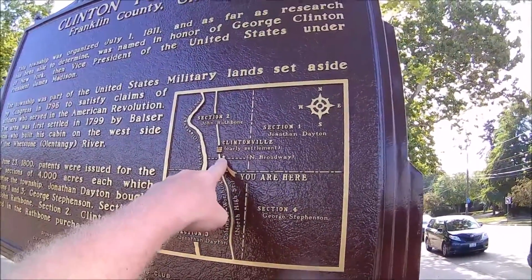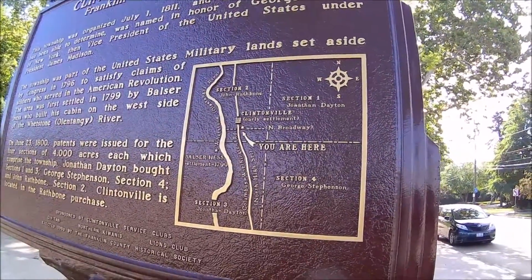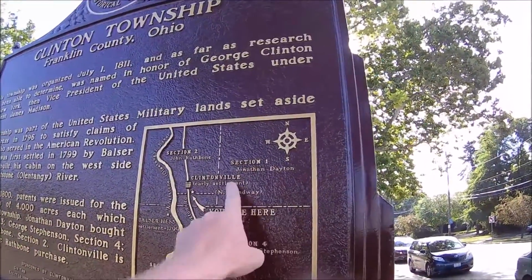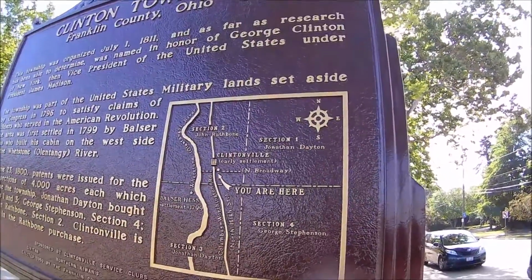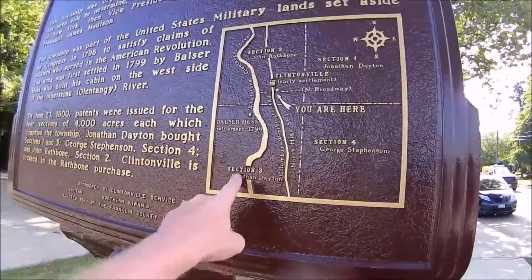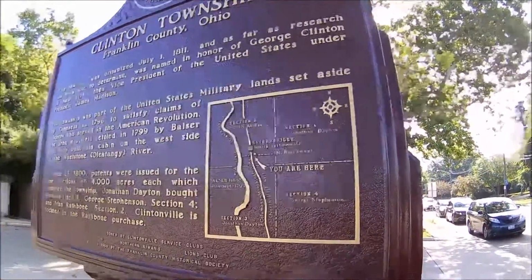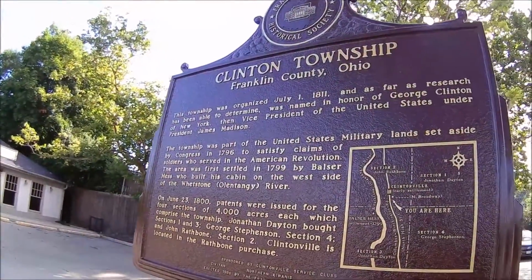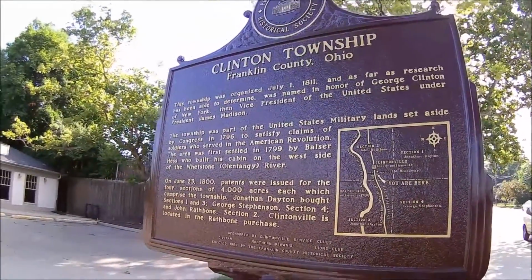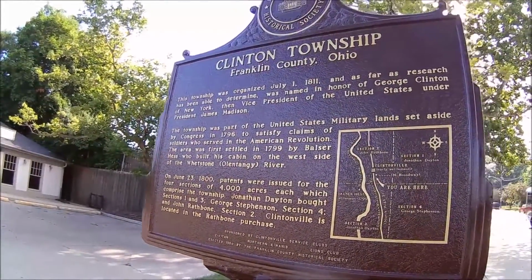See? You are here. Early settlement. Section 1, Jonathan Dayton. Look at all this. Did Jonathan Dayton get this whole section? Is that the deal? Wait a minute. Jonathan Dayton also got Section 3. What the hell? Jonathan Dayton had a lot of sections. The township was part of the United States military lands set aside by Congress in 1796 to satisfy claims of soldiers who served in the American Revolution.